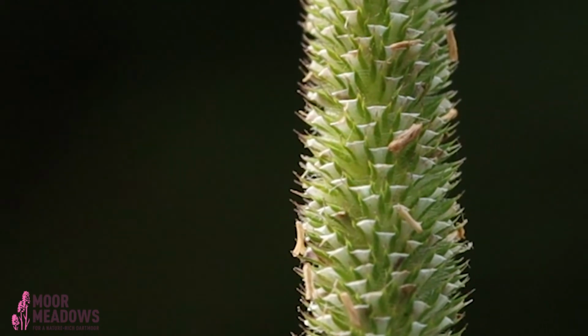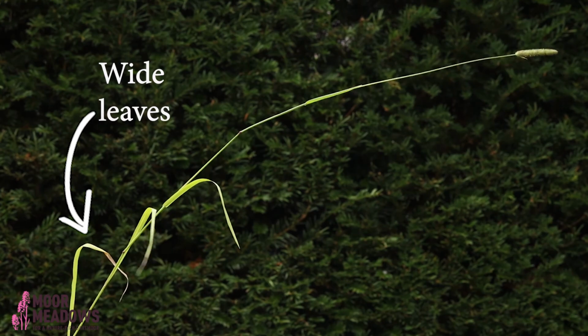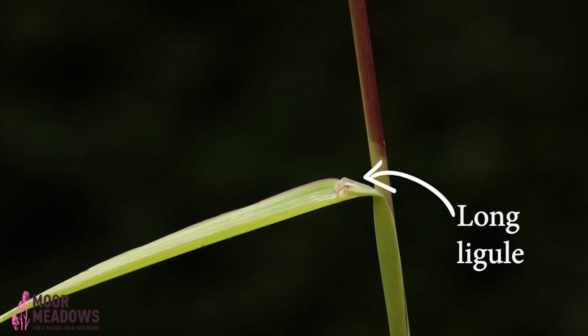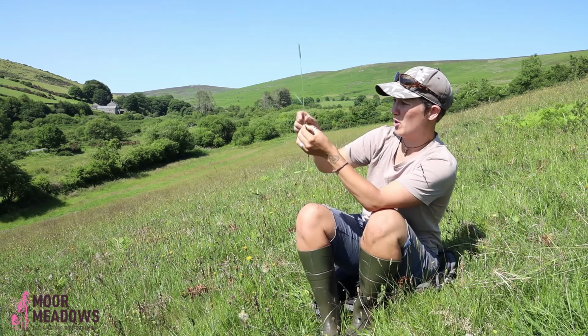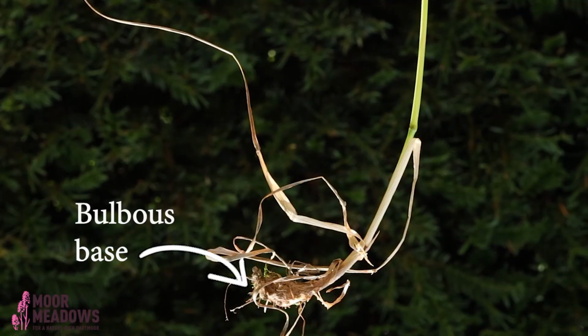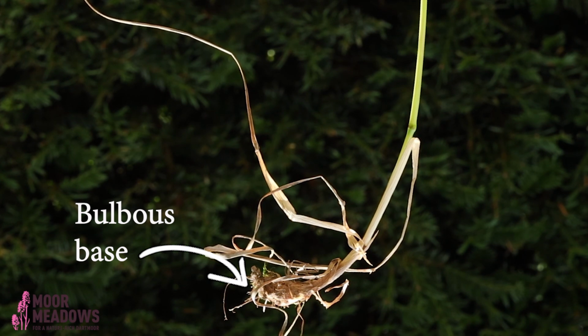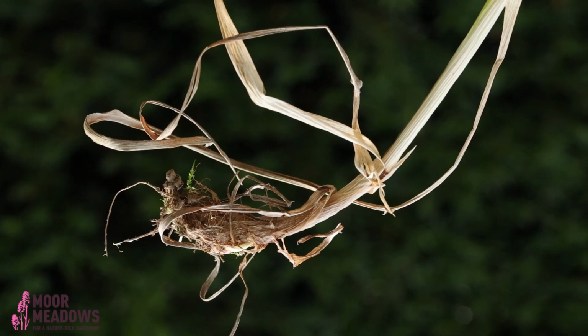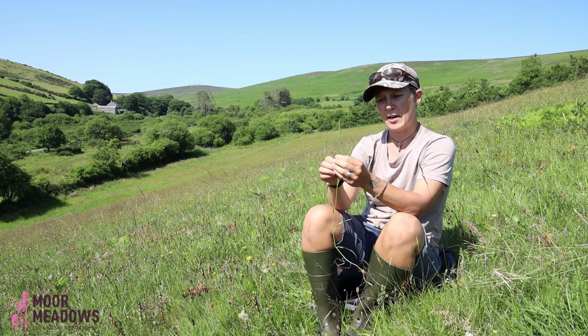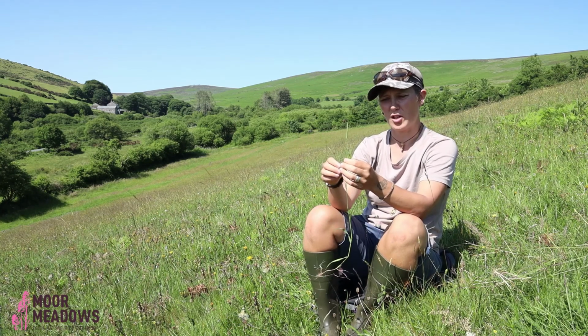It also has other features that are worth keeping your eyes peeled for. The leaves are quite wide, the ligules are fairly long, and the sheaths, I'm not sure if you can make it out here, but the sheath, this part here, is often a little bit baggy, not excessively so, but a little. And also Timothy very often has a bulbous base, so it looks a bit onion-like towards the end, so that's also quite characteristic for Timothy. This species can be sown in agriculturally improved fields, but you don't always find it in improved fields. You can find it in unimproved and semi-improved grasslands as well.